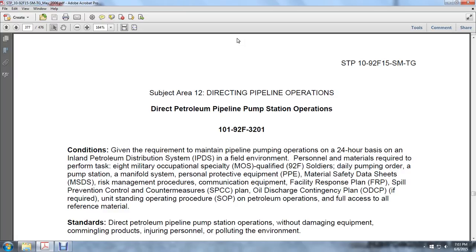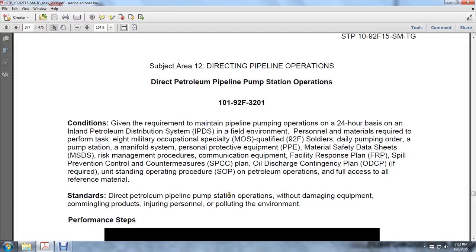Given the requirement to maintain the pipeline and pumping operations on a 24-hour basis on the inland petroleum distribution system in the field environment, personnel and materials required to perform the task: 8 military occupational specialists (MOS) qualified 92F soldiers, daily pumping order, pumping station, manifold system, personal protective equipment, material safety data sheets, risk management procedures, communication equipment, facility response plan, spill prevention control and countermeasures, oil discharge contingency plan if required, unit standing operating procedures on petroleum products, and full access to all reference materials.